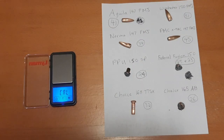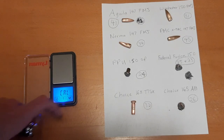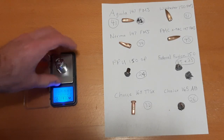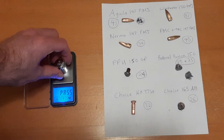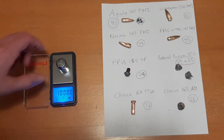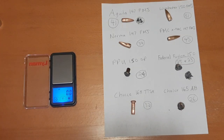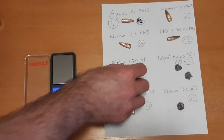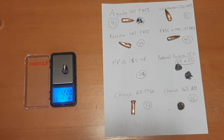All right, guys, I got my Lyman reloading scale. Got my 100 gram weight. We're gonna just zero out the scale. All right, so it's zeroed out. Let's just double check it, 100 grams. And we'll switch back to grains. So we're gonna start with my favorite, the PPU 150 grain. See what kind of weight retention.